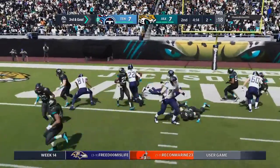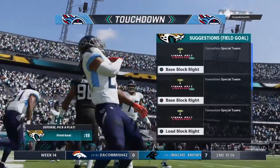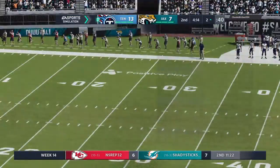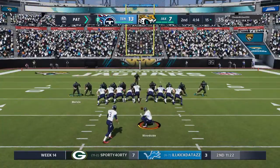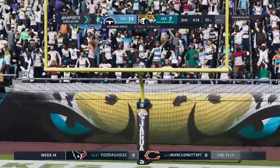Here's Henry, and he gets in. Touchdown, Tennessee. Derrick Henry with touchdown number 12 on the year. And the Titans have taken the lead. Able to punch it in on 3rd down makes it easier for those guys on the sideline. They didn't have a 4th down decision to make.